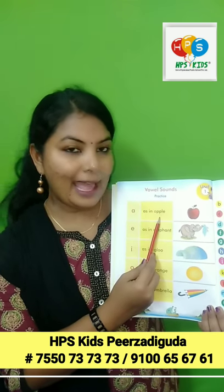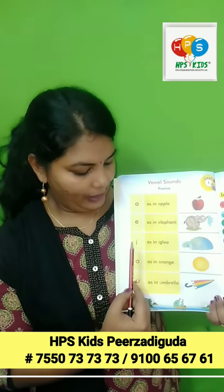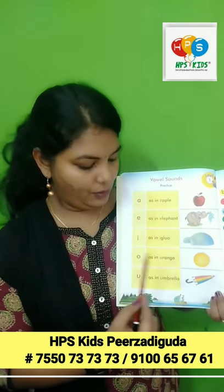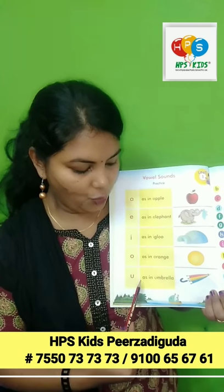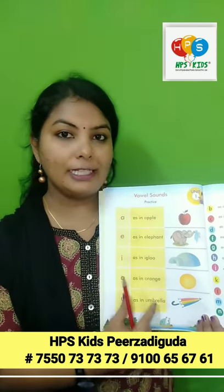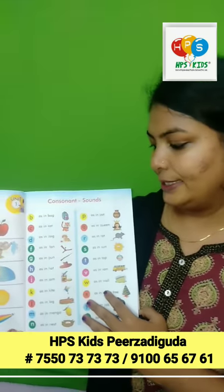A is an apple. A, apple. E is an elephant. E, elephant. I is an igloo. I, igloo. O is an orange. O, orange. U is an umbrella. U, umbrella. So these are vowels. Read this and in next 2 pages you have got consonants.